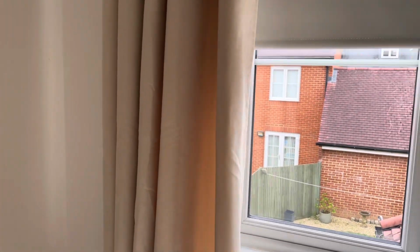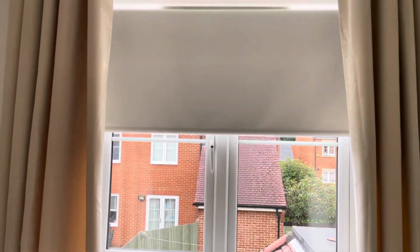So we ended up having to buy some blackout blinds, which actually worked in our favour, to be fair, because I really like the fact that we've got the blind and the curtains kind of separate. But if you're wanting to save money, I would either just go ahead and buy a blackout blind first of all, or just buy blackout lined curtains, because trust me, you're going to want to have blackout either blinds or curtains when you move your little one into their own nursery.